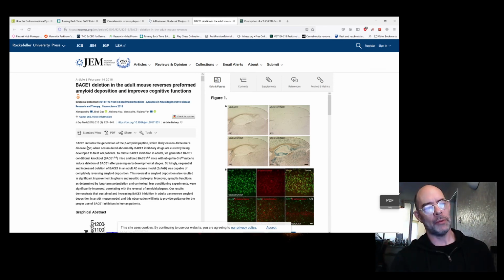Oh, there you go. Base 1 initiates the generation of the B-amyloid peptide. Right? So that's what initiates the generation of it. So if you smoke weed, it will give tetrahydrocannabinol, which activates the cannabinoid receptor, which stops this initiating the generation of B-amyloid peptide.